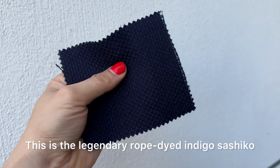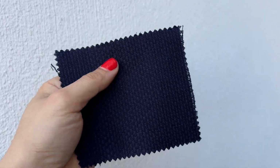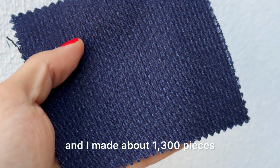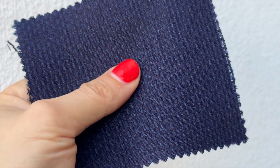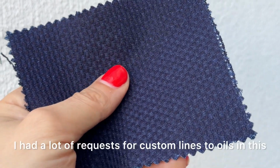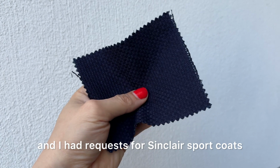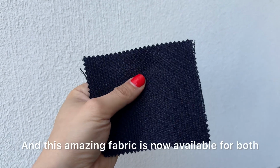This is the legendary rope-dyed Indigo Sashiko. This was our best-selling fabric of 2023, and I made about 1,300 garments out of it. I had a lot of requests for custom length Doyles in this, and I had requests for Sinclair sport coats, and this amazing fabric is now available for both.